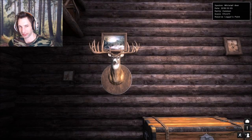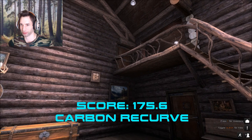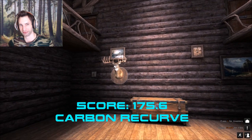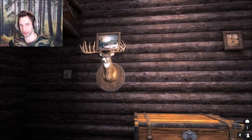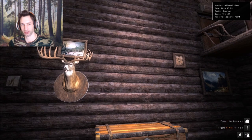All right, guys, here we are back at the Trophy Lodge, and here is our monster, 175.6 scoring whitetail buck. And here he is right here. He is our first addition to our new lodge. As you can see, it's completely empty right now, but he is definitely big enough to be here. He is considered a true wall hanger in my books and probably in a lot of people's books. So we'll keep him here, and hopefully next we'll be able to put some more animals up here soon.